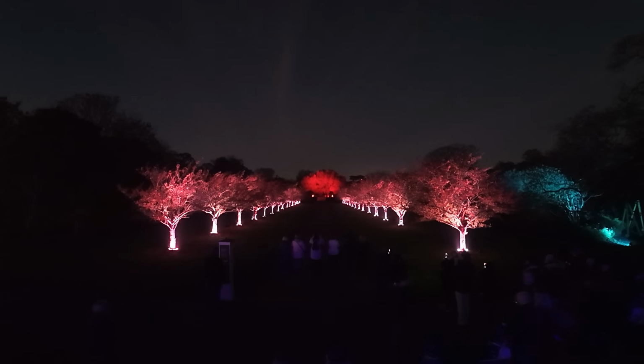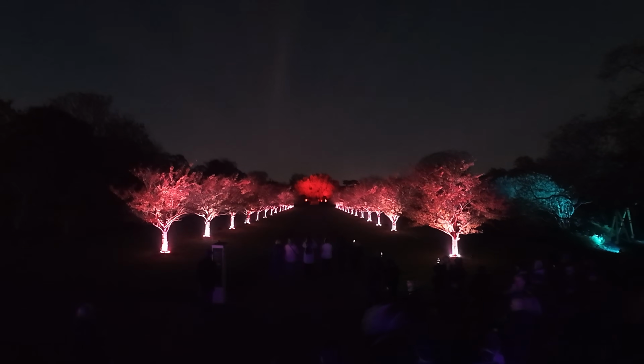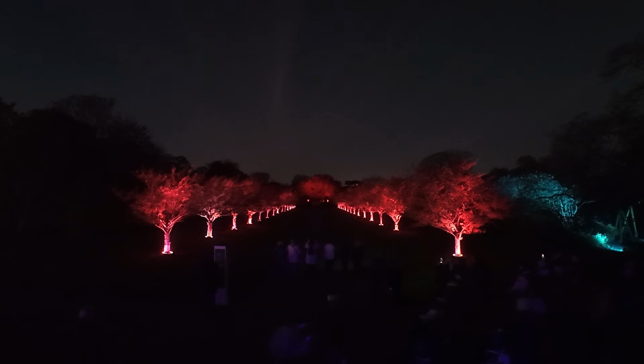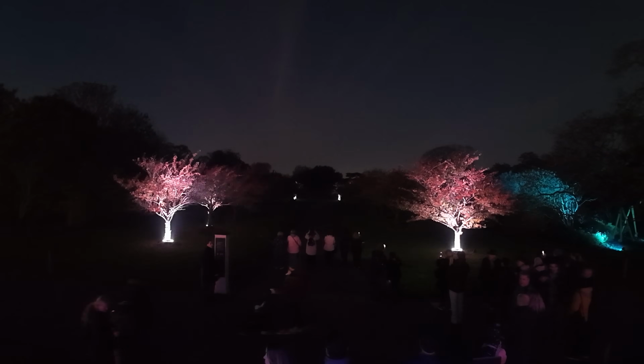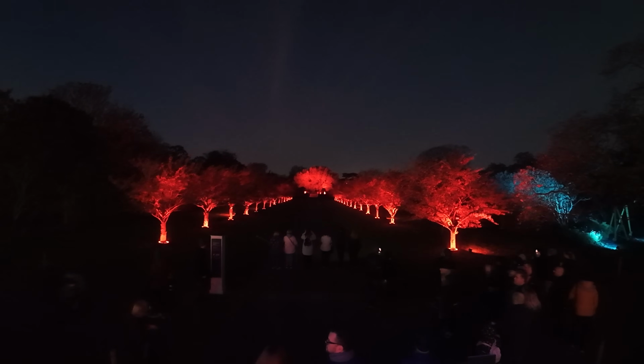Here we're at the top of the steps by the side of the Temperate House and getting a great view of the cherry blossom trees down this avenue here. And this year they've got the lights lighting up to the sound of the music, but it gives you a really good effect just seeing all the different colours being lit up, even if it hasn't got the original music with it.